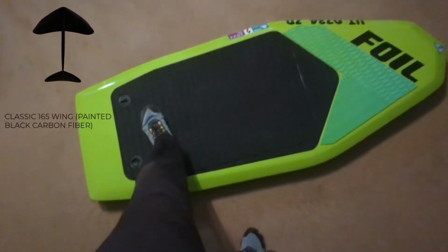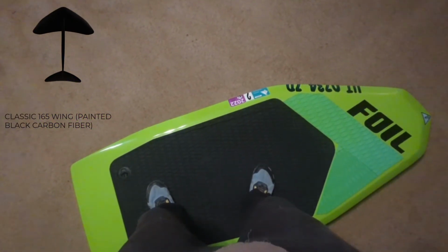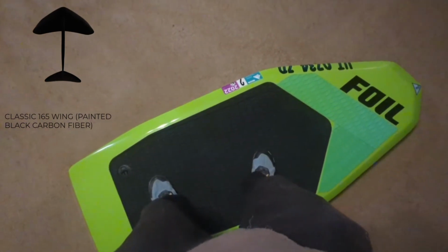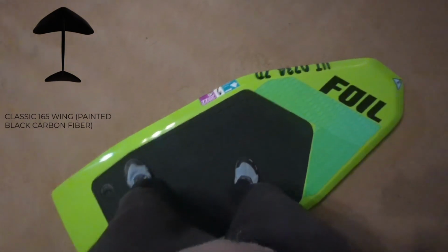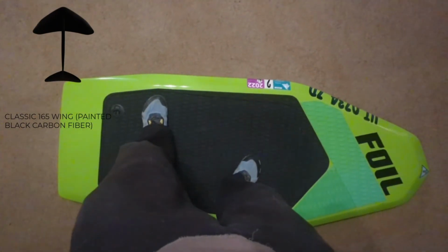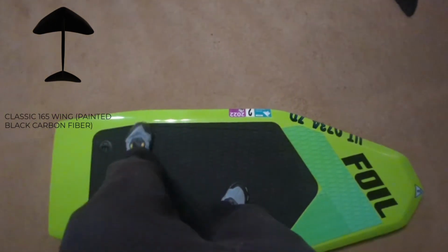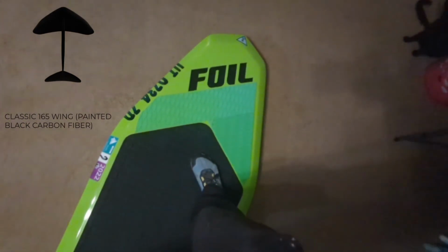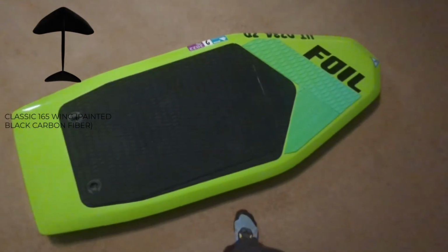Oh, and the classic wing. The classic wing is basically a blend between these two stances. My back foot's going to be right at that corner there, this corner of the pad that my foot's stepping on. And my front foot's going to be just barely over the line or so. So it's kind of in between, a bit of a blend.